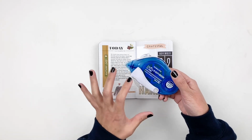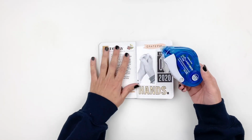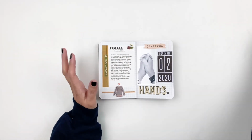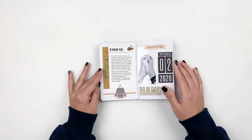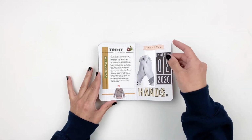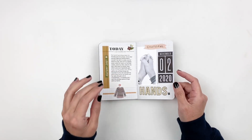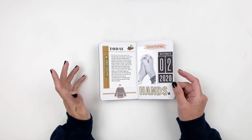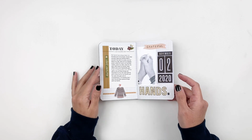You can remove the tape if you wanted to, but these are getting stuck on a traveler's notebook, so I didn't mind it if it was kind of sticky or whatever. So I just kept the tape on there, but that's how I print on my cards. It's very easy. And there are so many tutorials out there sharing how you can do something like that for your project life cards or whatever the case is.